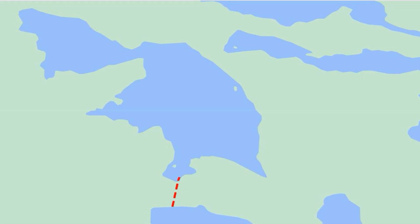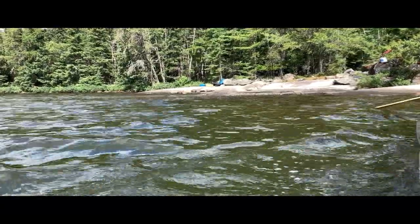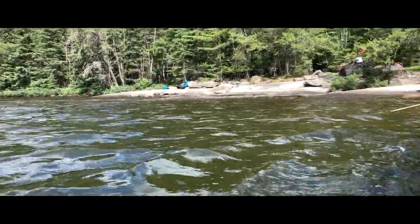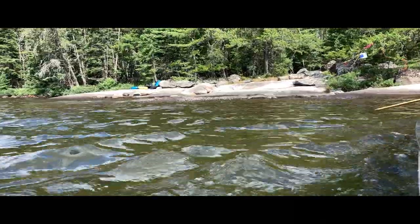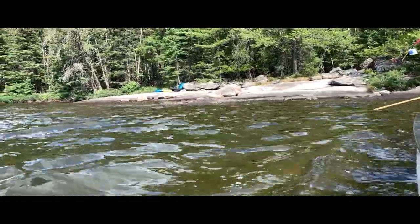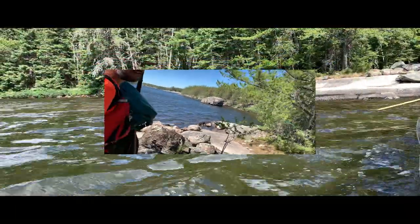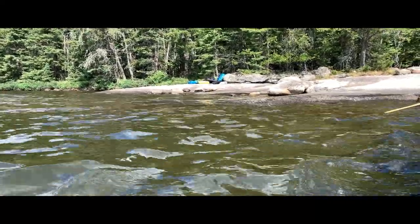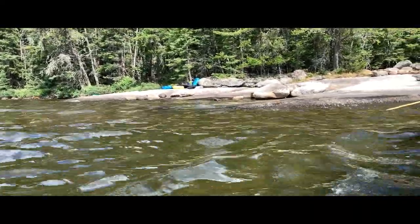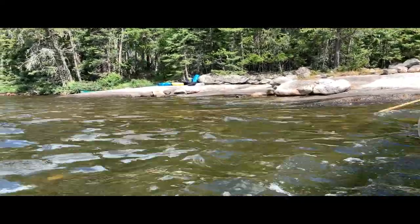Here we are at portage number three. Looks like somebody's coming out. Doesn't have a sign, so you gotta watch out for that. You can see there's a bucket, some marker tape hanging there. So it's just to the right of the marked campsites, and there's a giant rock that's 20 feet in diameter by 10 feet high. So it's just to the right of that. So we'll just hang tight here and wait till they pass.